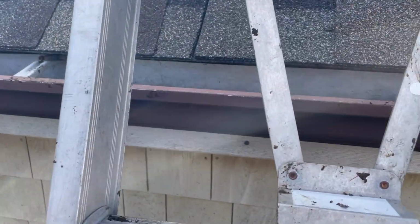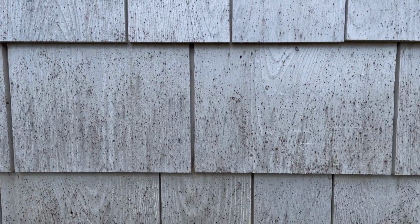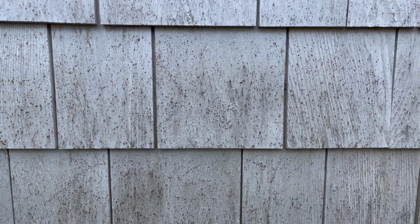As I'm cleaning this gutter, I see from the shingles below that this house was recently soft washed. Homeowner said, yeah, it was cleaned back in the summer, which was only about 3 months ago. Here's the problem. You can see that the mold and mildew is already popping out again. I think in the next year, this siding is gonna look pretty atrocious.